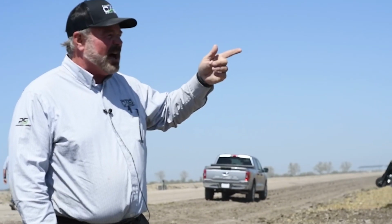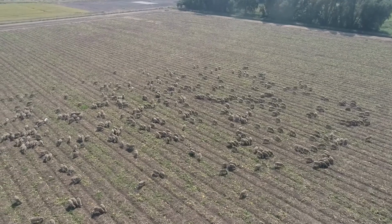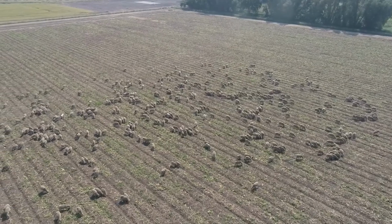We've also had animal integration here. Back about a month ago, we had sheep, and we sheeped down. The cover crop was about hip high, and we brought in about 1,000 sheep, and we took the cover crop off in about 10 days.